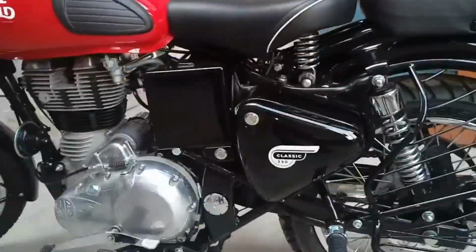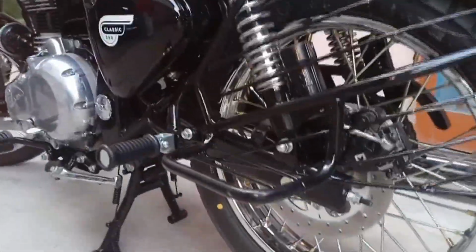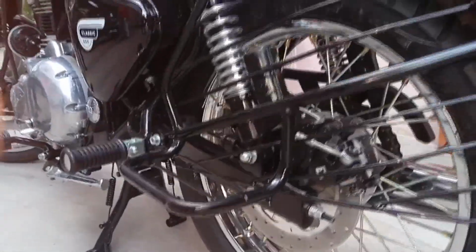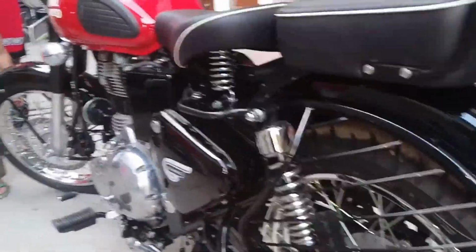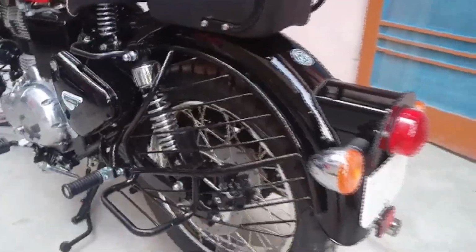However, the company still has not introduced ABS on any of its motorcycles in India. The Indian government has made it mandatory for two-wheeler manufacturers to add ABS by April 2019. Hence, we might see Royal Enfield introduce the anti-lock braking system sometime in the future.